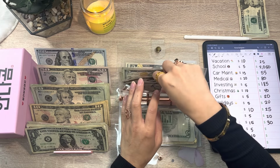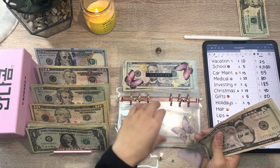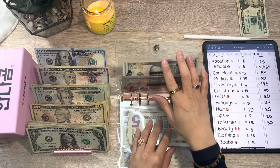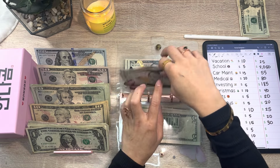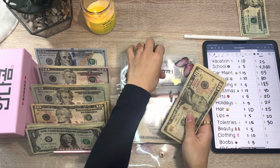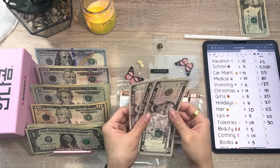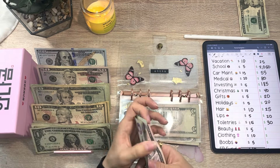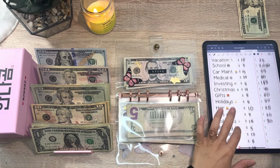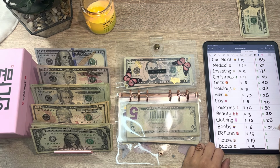Beauty is getting $5. $20 in here. Clothing is getting $10. We have $10, $15, $20, $25. And then boobs is getting $5 for $20 in total. So in this we have $20, $25, and $20.